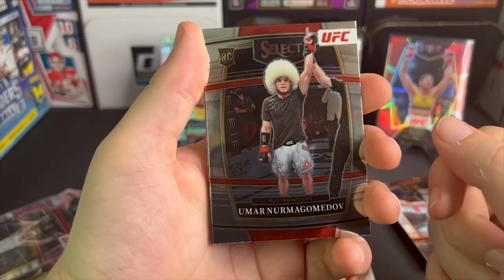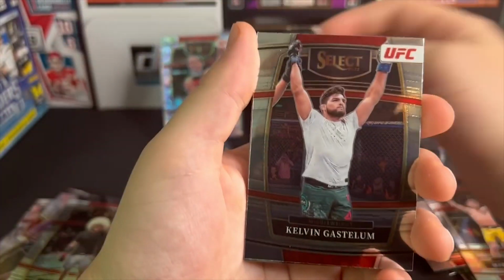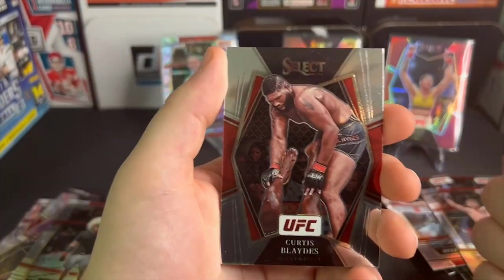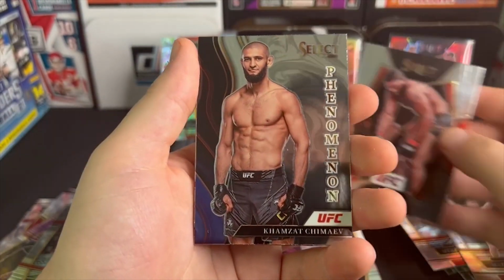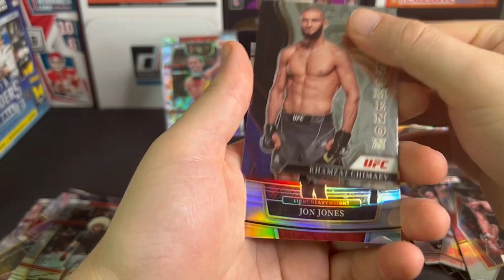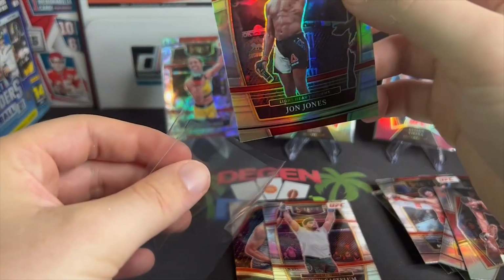We got Umar Nurmagomedov. I know one of the Nurmagomedovs, Saeed, fought last time, but he's pretty good. We got Kelvin Gastelum, winner of the Ultimate Fighter. Curtis Blaydes. I actually met Curtis Blaydes once in an airport. That guy is just a monster. Chimaev Phenomenon. Okay. And Silver here. Johnny Bones. Okay, Johnny Bones Jones. Silver Concourse. Sure, this is worth a couple bucks.